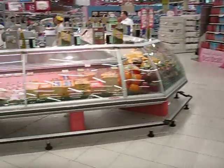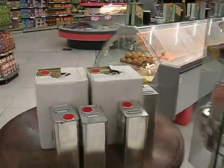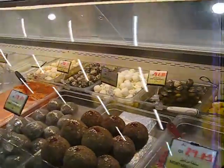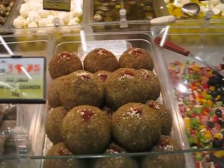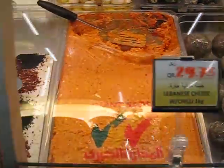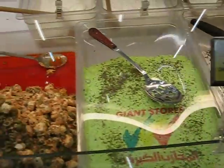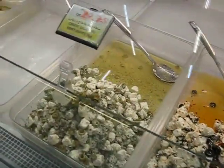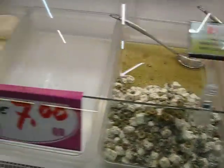They have a lot of stuff. Like, they've got some cool cheese here. And they got, like, people running around. Look, they got some weird, gigantic balls. Shankish, Lebanese. Lebanese cheese. Cheese salad. Look at this. Isn't it great? Cheese salad with mint olives.